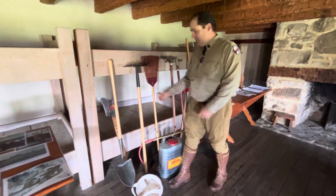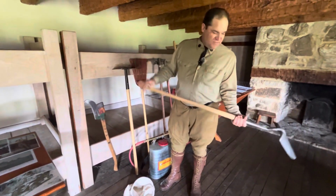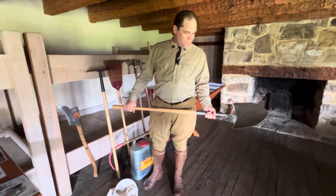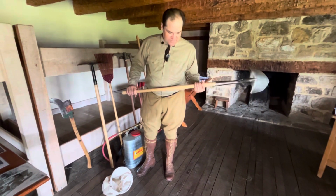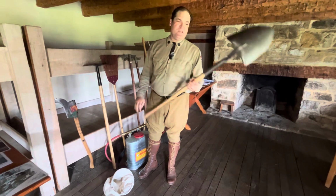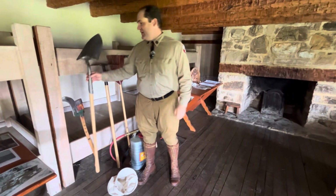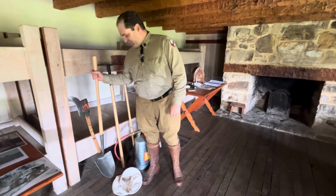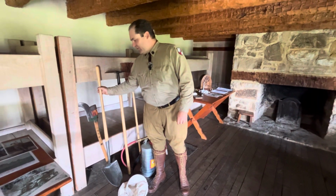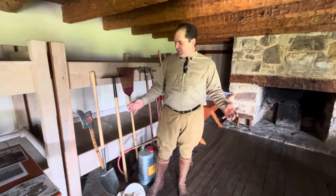We've got the ubiquitous shovel. This is a U.S. Forest Service shovel. The shovel is going to be used a lot just for digging stuff up and trying to create that fire line, because a lot of times, particularly in the early days of forest fighting, you probably weren't going to get the fire out where it was, so you would try to stop it from spreading.